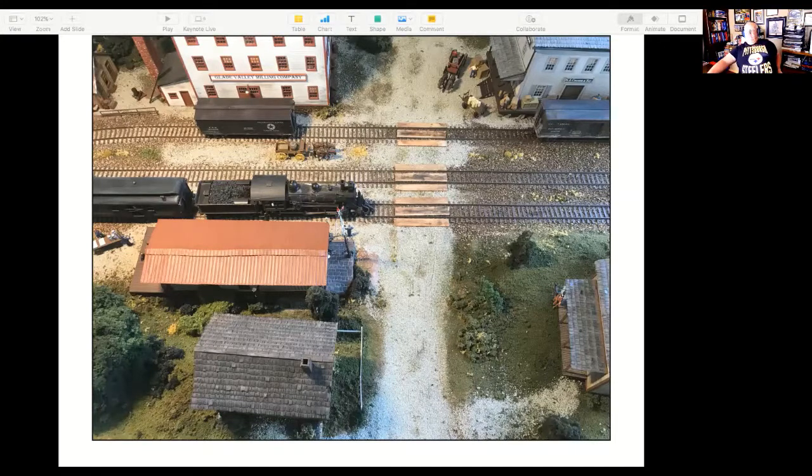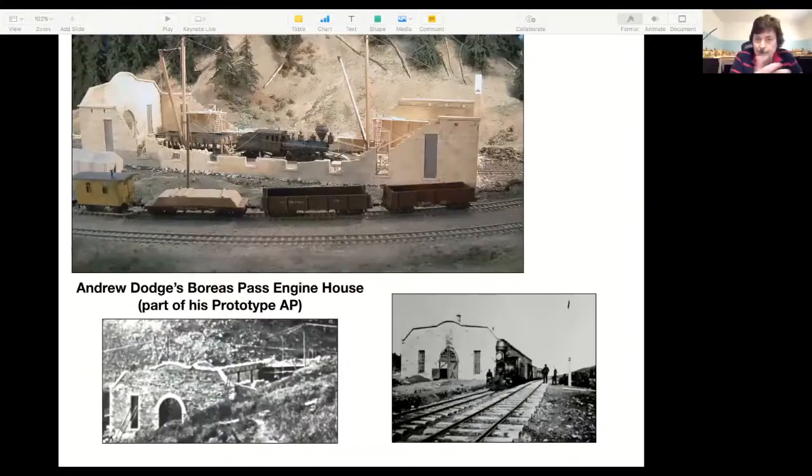Here are some views of the other guys. This is Andrew Dodge's Boreas Pass engine house. It's part of his prototype AP. And you can see from the archival photographs what he was working at, this very unique structure made out of stone.